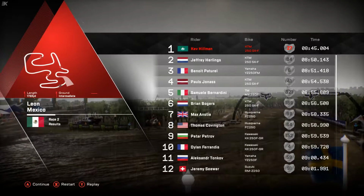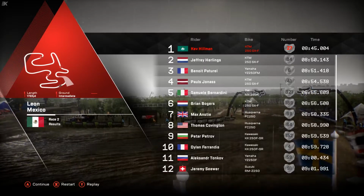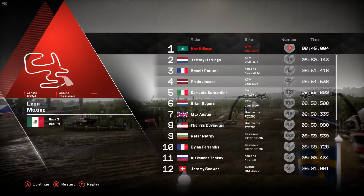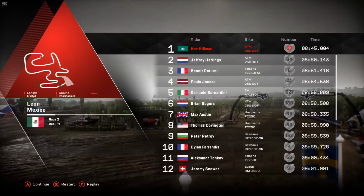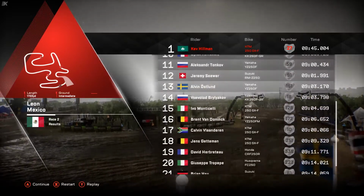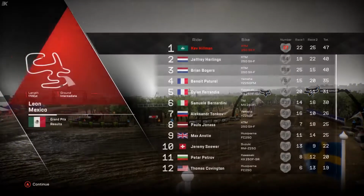Bernardini in the top 5 on the TM. Fantastic result for the Italian ahead of Bogues, our first race victor. The Brit down in 7th, Compton in 8th, Petrov in 9th, and Fernandez back down to rarity in 10th on the Kawasaki behind his Bulgarian teammate. Tonkov 11th, and look at that Swiss rider, poor race once again, down in Travers. Where's my teammate down in 18th? We've got Hasvano of the Italian right at the back.